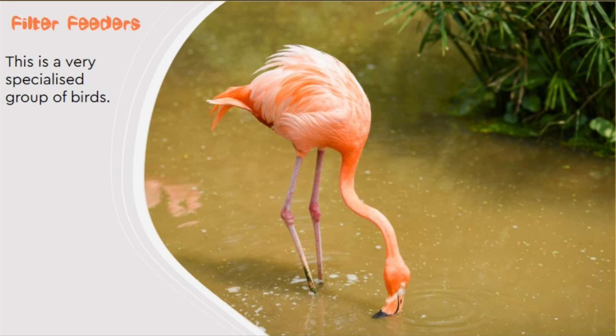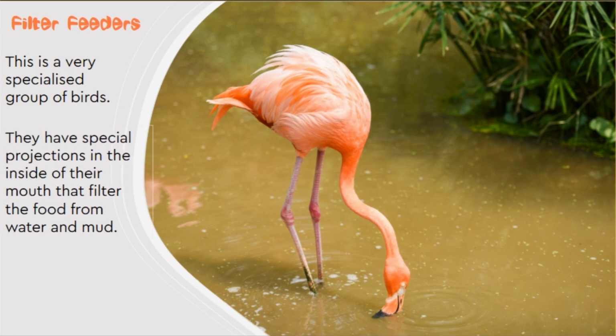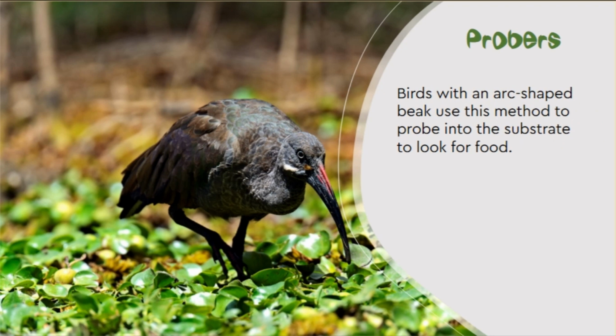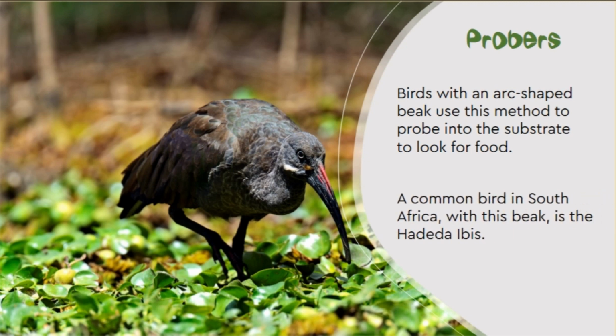This is a very specialized group of birds. They have special projections on the inside of their mouths that filter the food from water and mud. Birds that use such feeding methods are known as flamingos and ducks. Let's look at the probers. These are birds with an arc-shaped beak that use this method to probe into the substrate to look for food. A common bird in South Africa that uses this method to feed is known as the hadeda ibis.